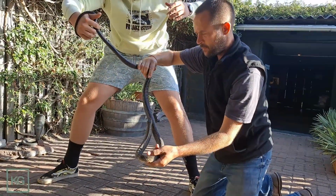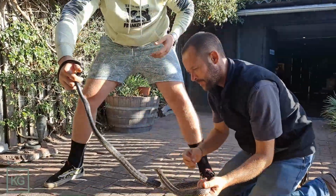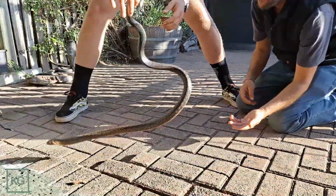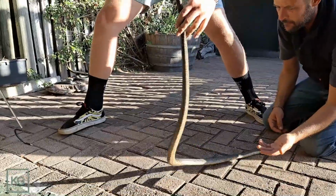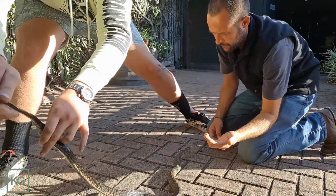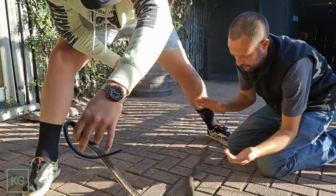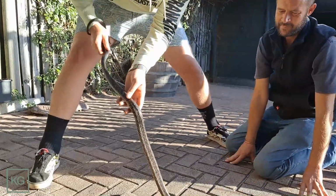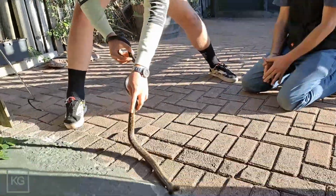Looks like you're handling Sean's snake there. Yeah. But as you can see here, she's stabbing me. She has a modified scale at the tip of her tail. It's basically to warn off predators, you guys can see there. It pokes me, so you basically think that you got bitten by the snake and you would release it, but obviously we know its tricks. Let's see if we can try and get it to come up.